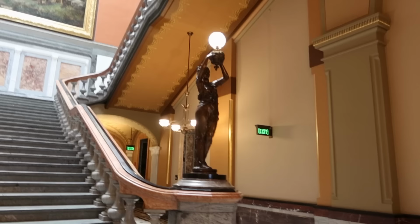Yeah, exactly. Anyway, we're going to go up to the third floor. Capitol buildings always have such great detail in everything, including light fixtures. Isn't that awesome?